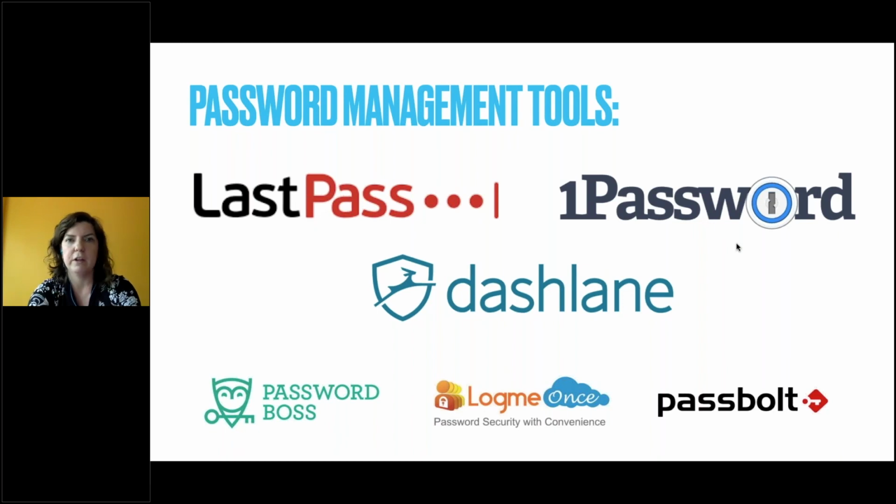I know LastPass, the free version is totally fine, so you could stick with that. LastPass, for example, has LastPass Teams. I know Dashlane also has a Teams function, so you can have multiple people with admin access to your deposits of passwords. However your organization wants to handle that is up to you, but these are some options of quick things you can use. Password Boss, LogMeOnce, and Passpack are also honorable mentions. I've seen them mentioned several different times.